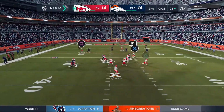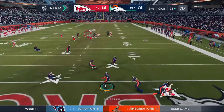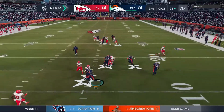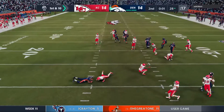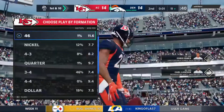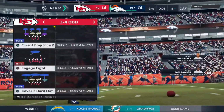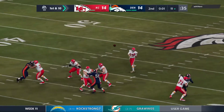They fake the give. Now Mahomes letting one go deep for the end zone. And he fires one that's intercepted. A.J. Boye with a pick. And his guys have got it back at the closing stages of the 1st half. Mahomes pass intercepted. The Broncos take over 1st and 10.